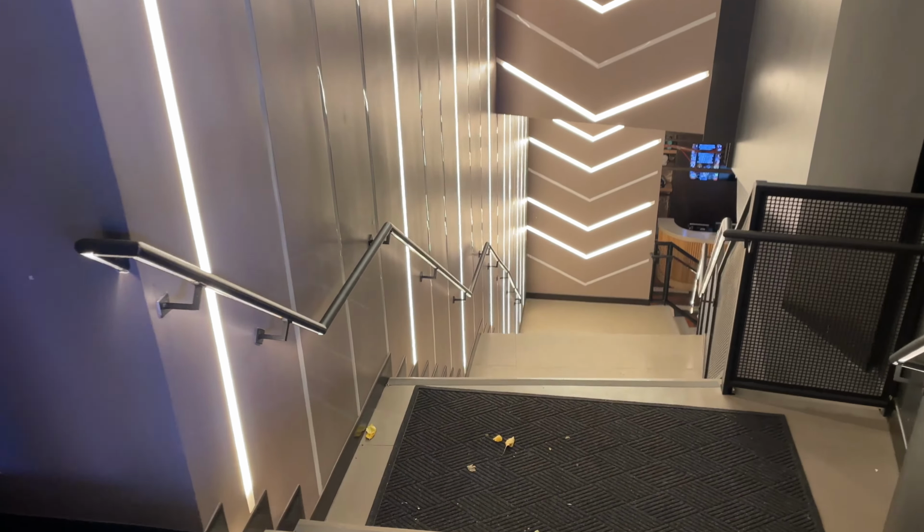SPIN Midtown is a ping pong social club. It started in the Flatiron District, but now there's a location on Broadway just a little bit north of the Times Square area. So I want to show you some of what's on the menu right here.